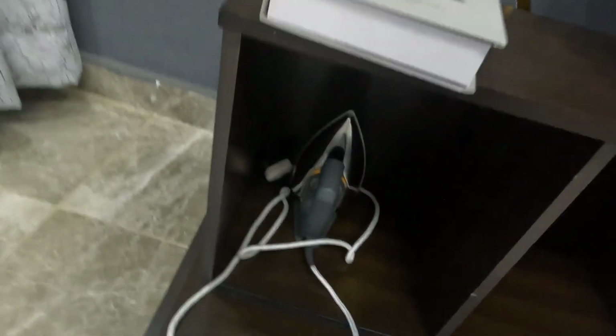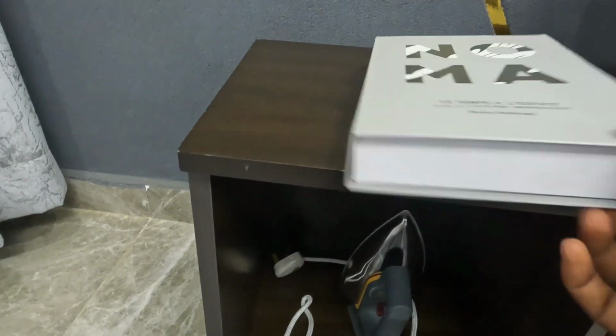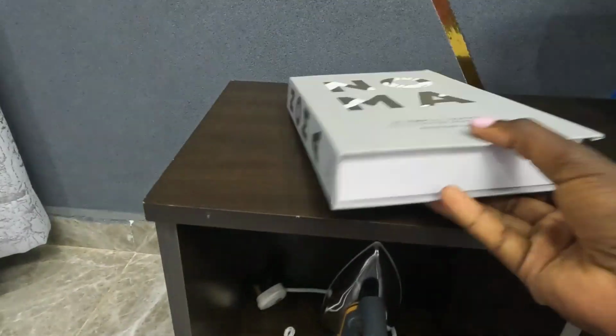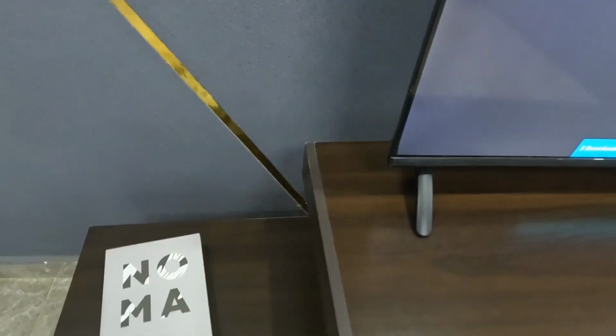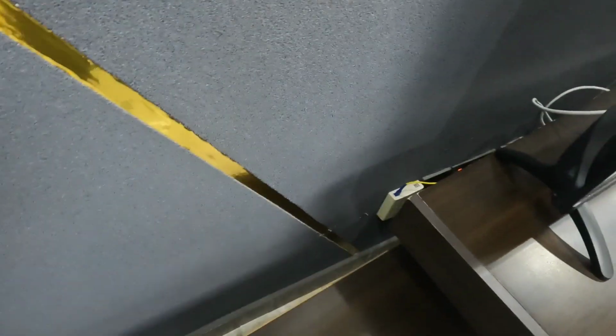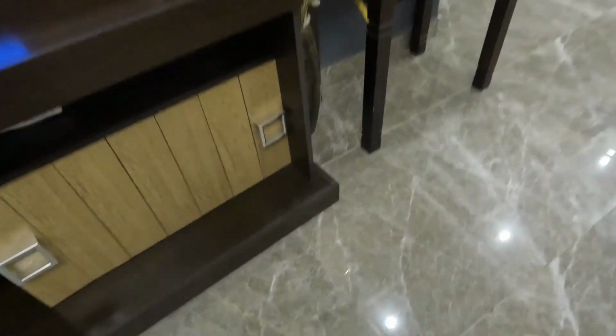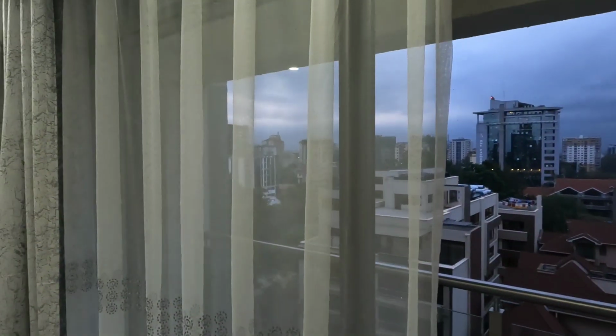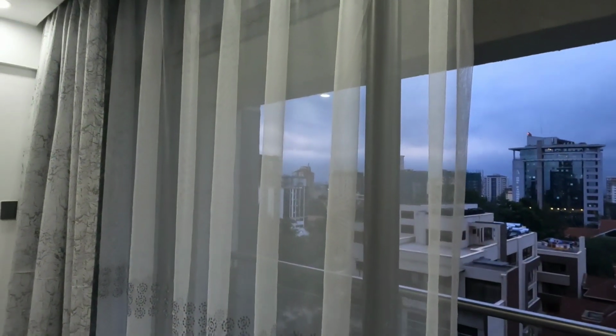Then down here we have an iron box, so you can just be ironing your clothes. What is this? Oh, I thought it was a book, but it looks like a book, but it's not a book. Then also we have Wi-Fi. Where is the router? Oh, we have Wi-Fi down here, so you mean I'll just be online. Then from this side, you can have a very nice view of Nairobi.